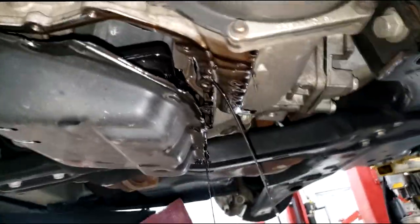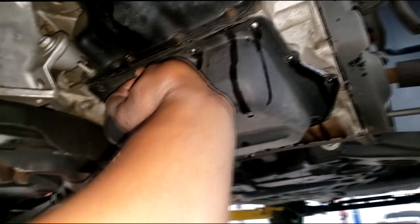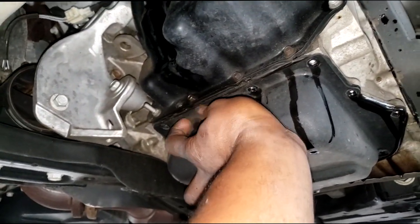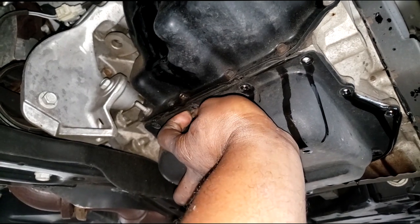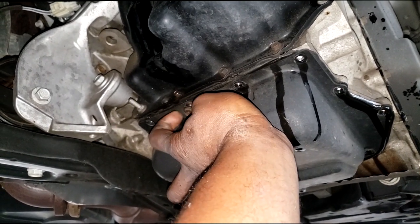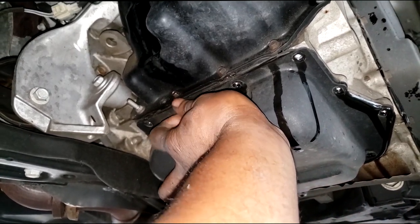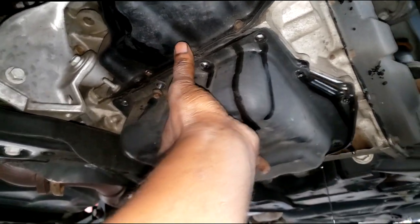I'm getting ready to replace this transmission. As y'all can see, look at them. Whew, that is bad. Look at the fluid. But that ain't what I want to talk about, guys. I want to talk about a situation where I got to find out a way how to get something off. Let me get this bolt off right quick so we can take a closer look.